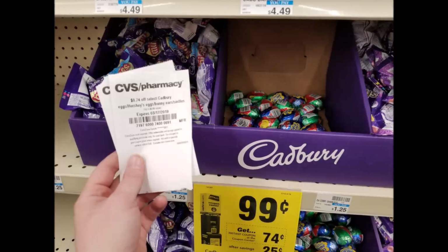Now I did the Cadbury egg, and if you guys have been watching my videos, especially Walgreens, I've been craving Cadbury eggs, and that's why I did this twice with both cards. Now these are on sale for 99 cents. We did get a 74-cent off red box coupon that you could use for a couple different things, but right now, like I said, I'm craving the Cadbury eggs, so I ended up using that 74-cent off coupon. So these come out to be a quarter, which is a pretty good deal. So I definitely wanted to share that deal with you guys.